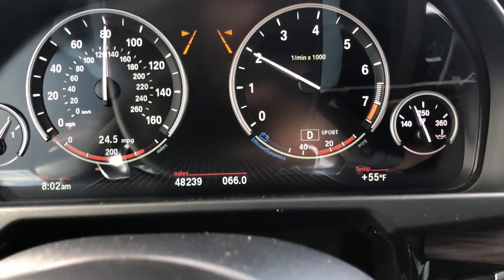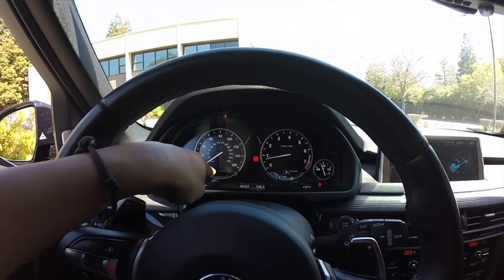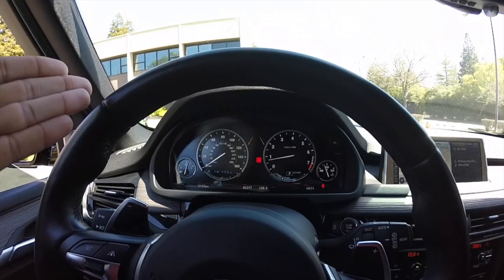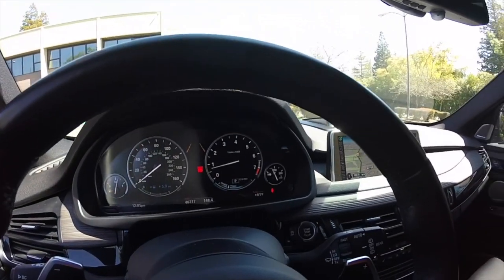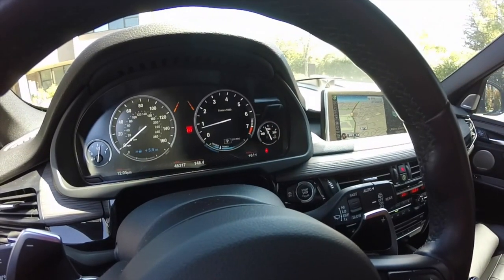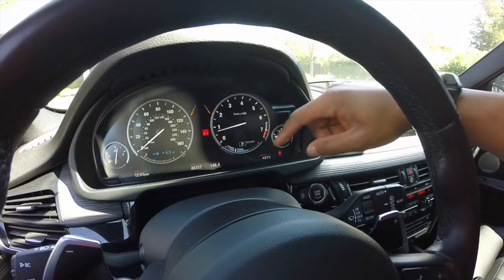When you're in Eco mode, or it's called Eco Pro mode, you see here that I've saved so far 5.9 miles on this tank just by using Eco mode. And you get this little gate, this power gauge, similar to what you'll find in a hybrid car, where basically the more application of the throttle runs the power gauge, and then when you brake, it's charging the battery.